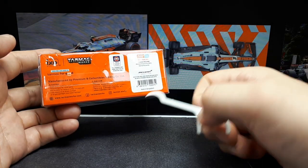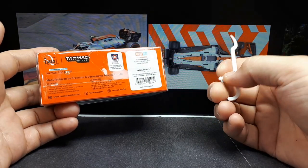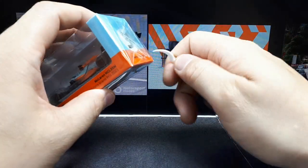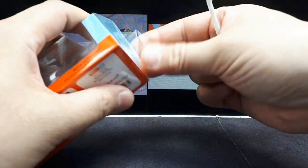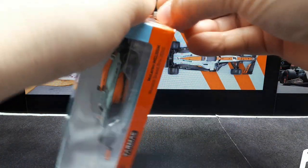Yeah, there it is. Okay, so, ooh, this is made in Bangladesh. Ooh, we'll have to see if this is good. I say that because Mini GT used to have a factory there and they shut it down because their models came out with horrible paint. Alright, just a little graphic there on the side. Yes. Wow, this plastic's a lot harder than I thought it would be.